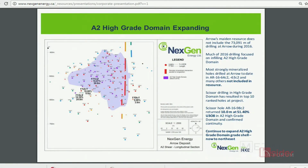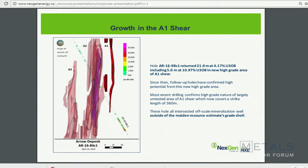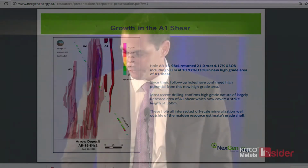You can see all the drill holes that have hit outside of that purple grade shell that was RPA's A2 high grade domain. That was 120 million pounds at a grade of 13.3%. So also during 2016, we made a new discovery of high grade in the A1 shear. It's been a fairly quiet shear up until hole 84 hit, followed up with hole 98C1, where we had 21 meters of 4% associated with massive, semi-massive pitchblende. It's quite heavy. That's key because you add pounds a lot faster when you've got very dense material.